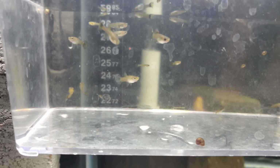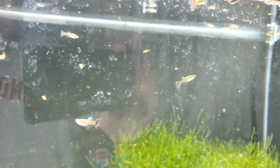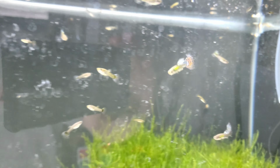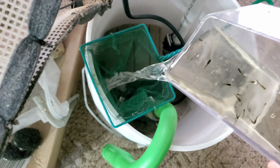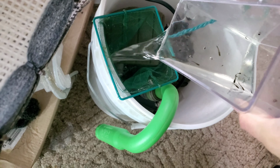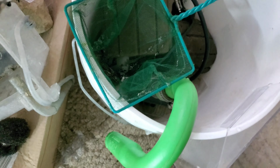Now we're back inside, checking them out. That's for all the fry. This is the red mosaic fry tank that came outside from the pond. They've been inside for 2 or 3 weeks now, I think. A week or 2, maybe 3. I can't remember. So now we're gonna dump out that pond water and put the fish back into their new fry tank.